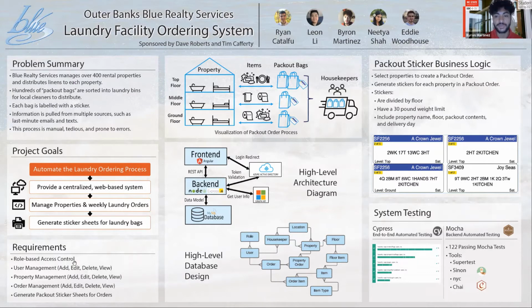The first was to provide role-based access for administrators, housekeeping staff, and laundry facility staff. An administrator manages the orders, properties, and users with full control. This means editing, deleting, creating, and viewing. The other roles are able to manage the orders and properties based on a need-to-know basis. Having role-based access allowed us to implement our second requirement, user management that allows admins to manage users.